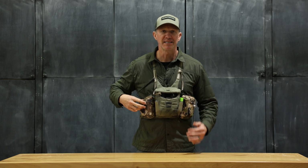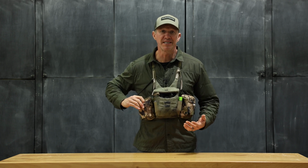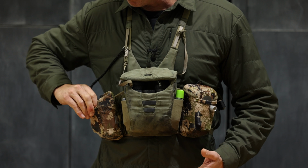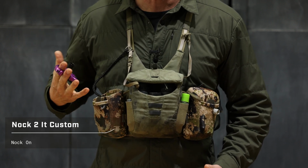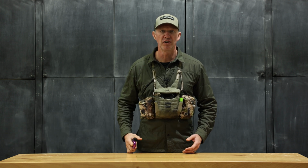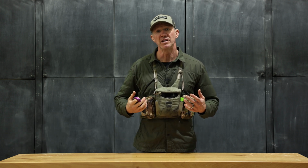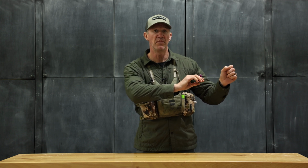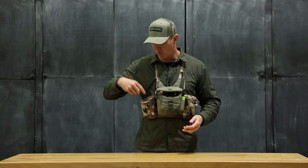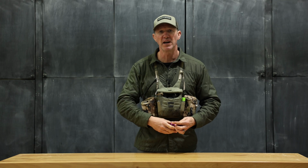Now, the other thing is I shoot a handheld release aid for my bow. So my release is actually right here in this outer pocket, again, to where I can access it with my right hand and clip it on the string. A lot of times once I'm in the tree and my bow is hanging, my release will be on my bow and sitting off to the side where I don't have to dig it out of this pocket.